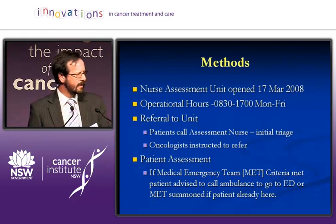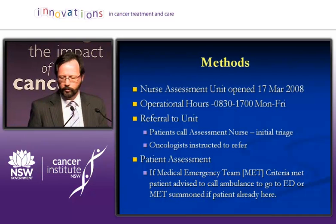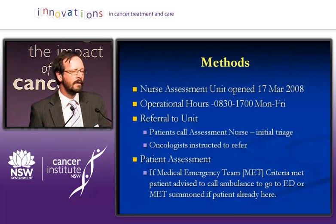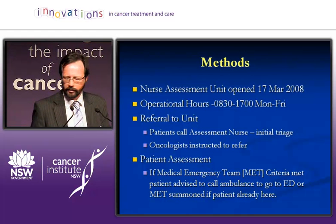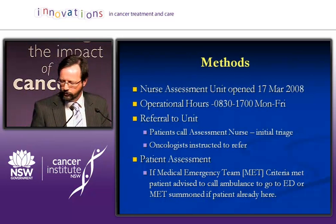Primarily, patients are educated when they come to the unit and are about to start a course of chemotherapy and radiation that this service exists, and they're given little cards and telephone numbers to call us during hours, as well as the standard advice to present to ED if they have problems after hours. The oncologists were also instructed to refer patients if they were in clinic and had a particular symptom that we knew would take up a period of time, rather than us trying to run it in the scope of a clinic. We just moved them down the corridor, another 10 or 15 metres, to the nurse assessment unit to manage them, and then we would review them after the initial assessment was done.